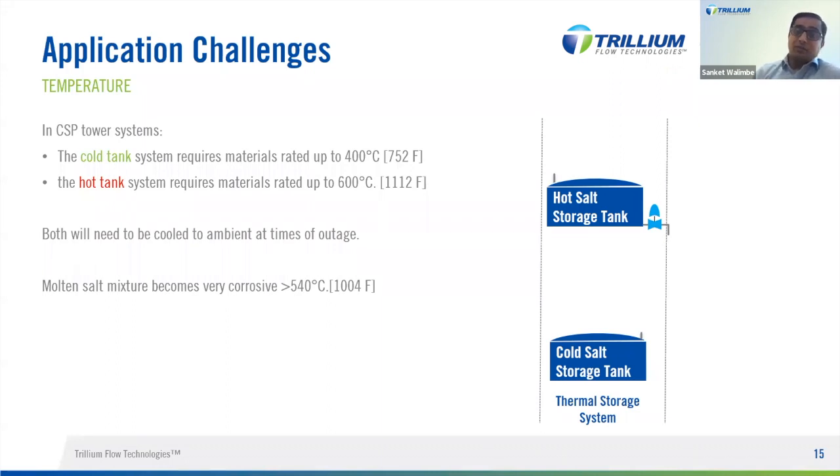In this process, customers experience several challenges with molten salt valves. Most of these challenges are attributed to the fundamental need of maintaining a minimum temperature around 250 degrees centigrade. It should be maintained throughout the entire system in order to keep the molten salt in a fluid state. So for the cold tank system, valve material is required to be rated up to 400 degrees centigrade, and for the hot tank system, the material should be rated up to 600 degrees centigrade.